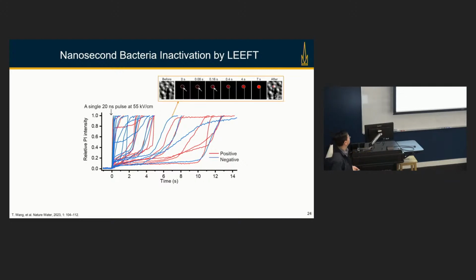So let me show you some images. For example, this one, right? Before that there's no fluorescence. After treatment, you will start to see the diffusion of the dye into the cell. I also want to point out that the diffusion point is clearly somewhere very close to the tip, so it's not from a random direction. In most cases, it's from the point very close to the tip structures.